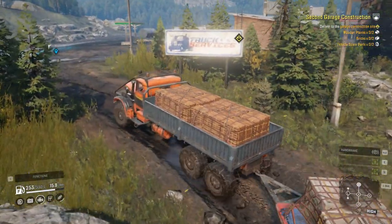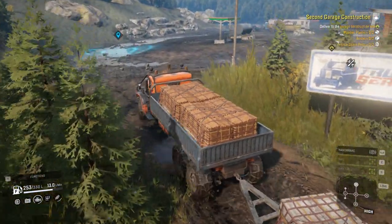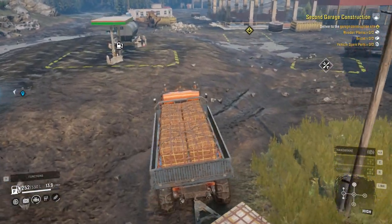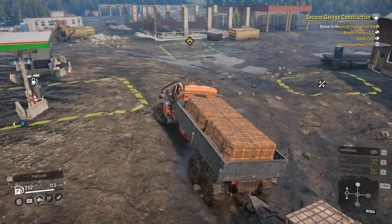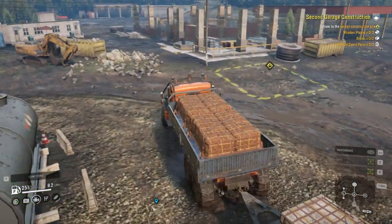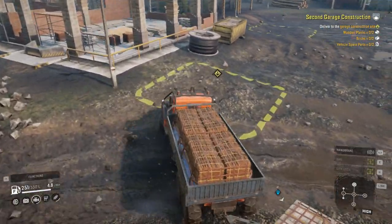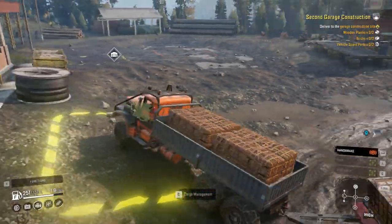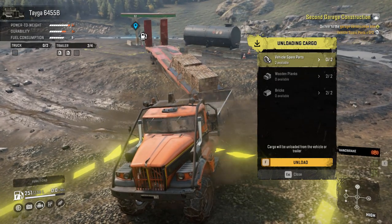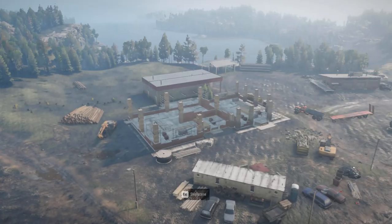This is death mud again. Let's do this bit, so we're gonna avoid that, and that's it. That's how you unlock. Actually, the garage is unlocked. That's how you upgrade the garage. So we'll just switch this thing off. Run management 1, 2, 3, 4, 5, 6.